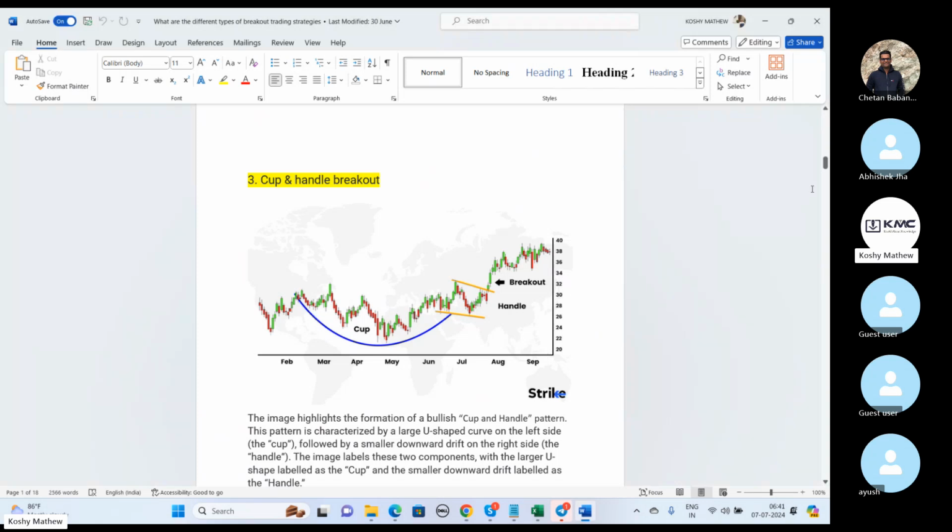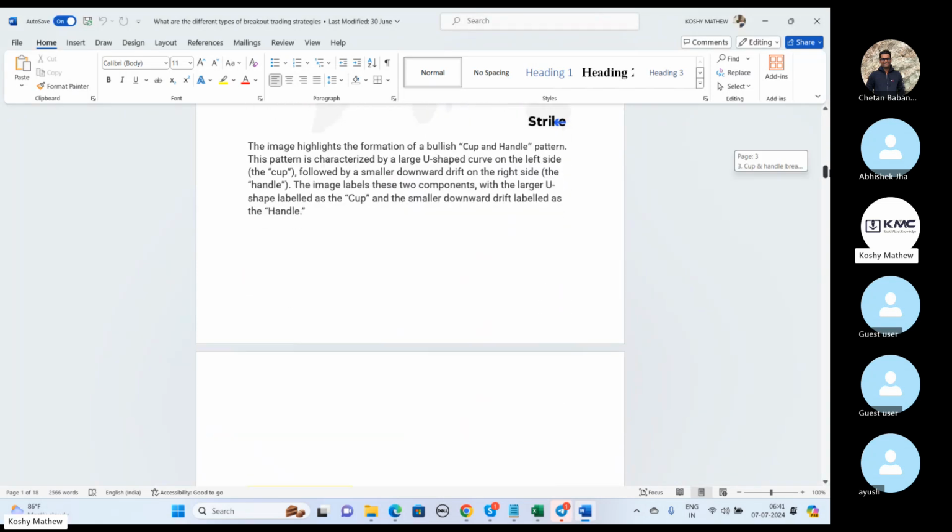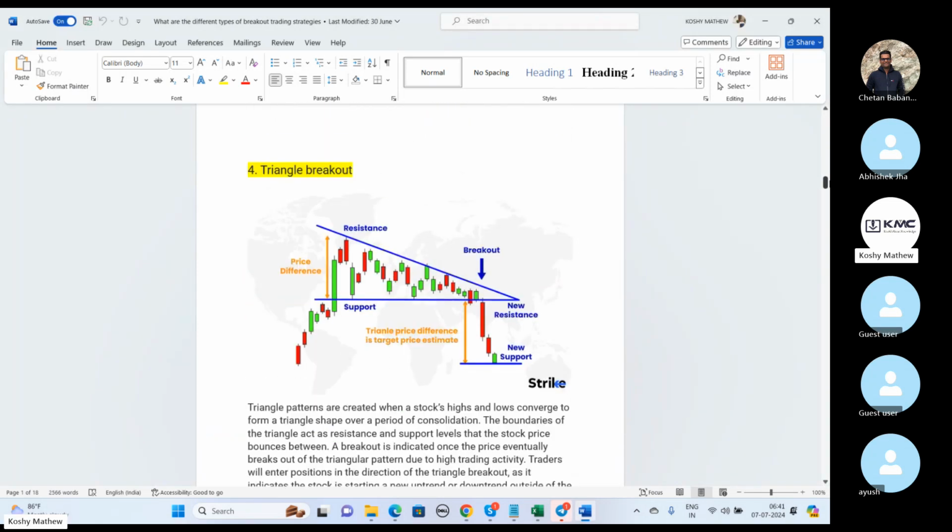Okay, cup and handle. This format I've shown you. Breakout. Next is triangle breakout. I think this, if I'm not forgetting, was shown in Tata Technologies or something like that. You'll see the trend is falling down, and it can break out either way. Don't say here that it says downwards. There's a possibility that it can also break out up. But in this case, it's breaking out down. So definitely you can go down or you can go up.